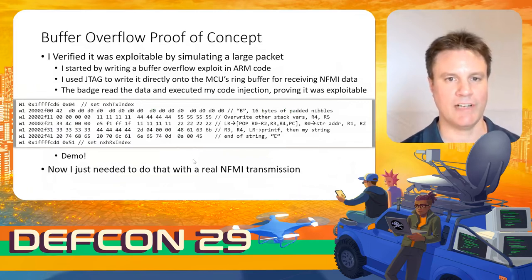I made a proof of concept early on. I wanted to make sure this buffer overflow was actually exploitable. So in Notepad, I wrote up some ARM code and used an online assembler to convert that into machine code. And I wrote this little script to use a J-Link over SWD, not JTAG. I connected to the badge and loaded my payload into the ring buffer. I set the transmit index and the receive index values, and this told the badge to run. It thought it had a giant packet, and we'll see what happens.